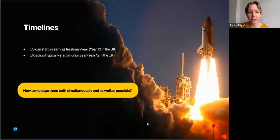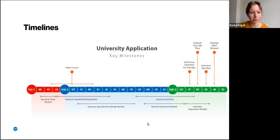And then, as it says here, UK typically starts a little bit later, but I think Jenny would agree that there's no harm in starting unofficially early in terms of thinking about what you want to study and how you can work on those supercurriculars and so on. But we'll go through the specific timelines. So Jenny, if you want to start with the UK and how that timeline is broken down, maybe more officially.